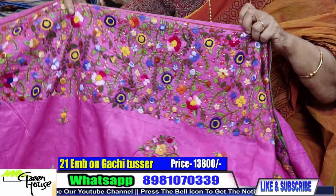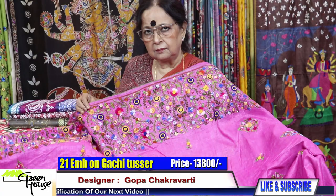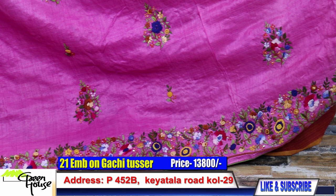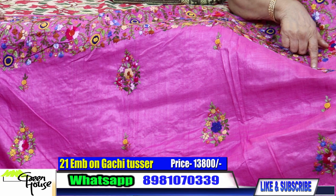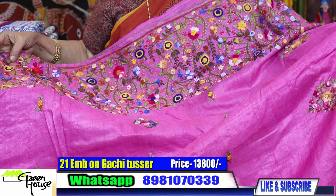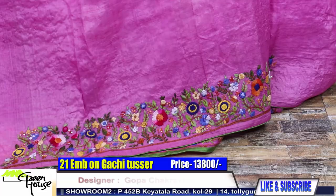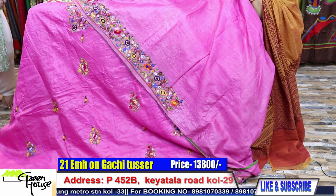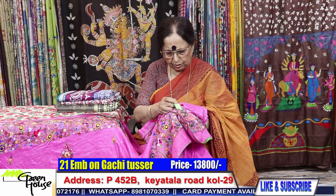Look at this. This is a broad border this side. It's like this. And all throughout motifs with all types of stitches. Katha is missing from here. They've developed it with ladies lace, lazy daisy stitches are there, and this French knot. And very little is used. This is the BP. For the BP too, we have given the border here. Very sweet color. And these are going for 13,000 something, 13,800 rupees. 13,800 for this piece.